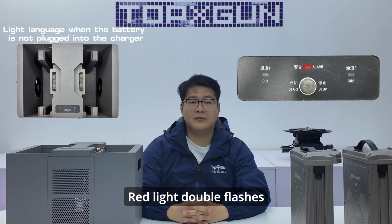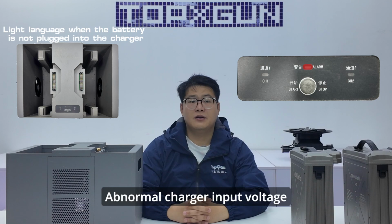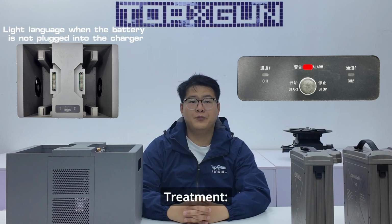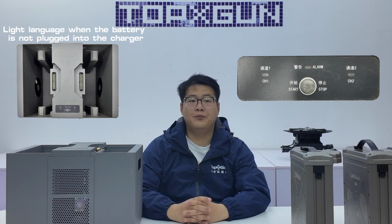Red light double flashes coming with beeping sound. Light signal: abnormal charger input voltage. Under voltage protection triggered, voltage below 155V. Treatment: troubleshoot the input voltage of the charger before using it.